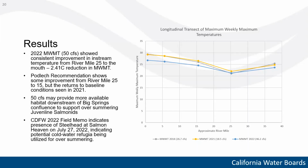The 2022 maximum weekly maximum temperature for the 50 CFS flow showed a consistent improvement across the entire Shasta River from about the confluence of Big Springs downstream, about a 2.41 degree reduction in maximum weekly maximum temperature. Just to give you some context, the x-axis on this chart is approximate river mile from the mouth, and the confluence of Big Springs is upstream of river mile 25, but not too far upstream. So you can see downstream of Big Springs, there's reductions across the board, which shows the power of the cold water coming from the Big Springs complex.